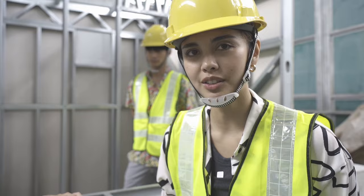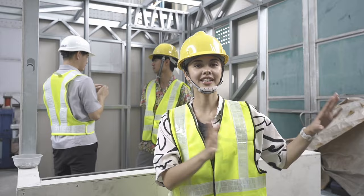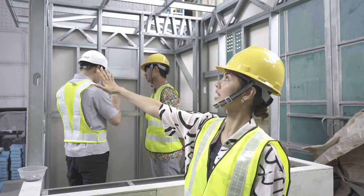Guardhouse that they built. So what they're gonna do is they're building everything here. Tapos i-deliver na lang, parang plug and play na lang siya. So they did the steel framing, the walls, and they're gonna do the roof later on. Galing!